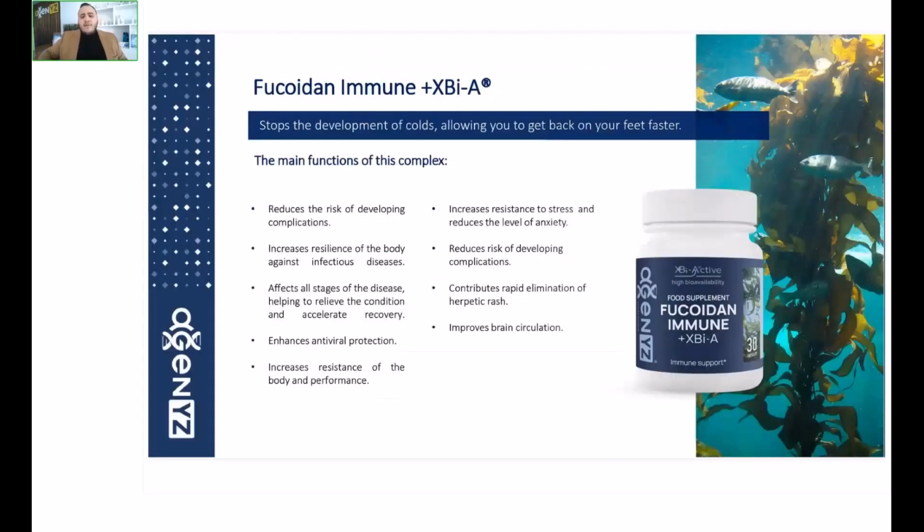First of all, I would like to tell what Fucoidan is. Fucoidan is actually my PhD topic as well, that I was doing for the last 5 years. It is a long-chain sulfated polysaccharide found in various species of brown algae or seaweeds. As we all are aware, many people every year are, unfortunately, increasingly getting viruses, and Fucoidan stops the development of colds, allowing you to get back on your feet faster.